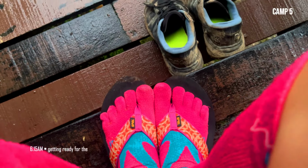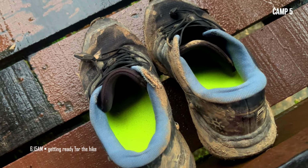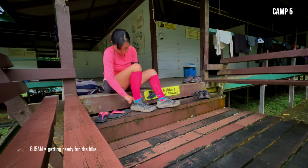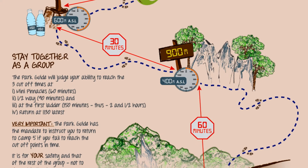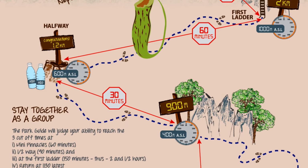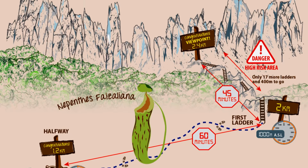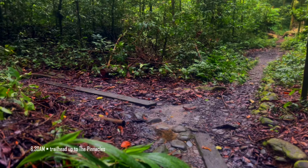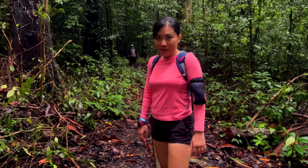Make sure you check inside of your shoes before you put them on to see whether there's ants, millipedes, centipedes or even snakes. This is the detailed map of the trail leading up to the pinnacles. Starting the Pinnacles trail right now.